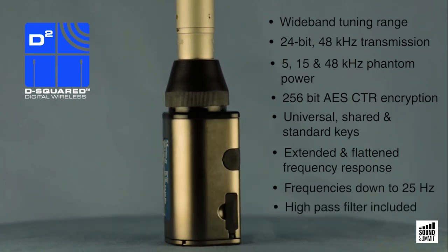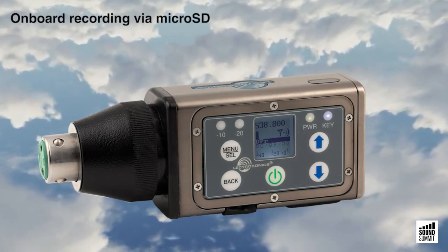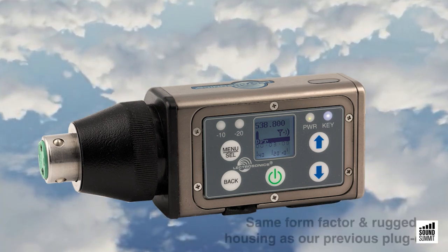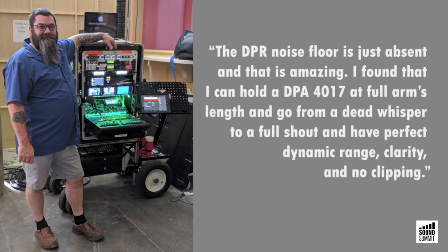A selectable high-pass filter is included, just like on the older ones. In addition, the new plug-on also offers onboard recording via microSD card. Amazingly, the DPR keeps the same form factor and rugged machined housing as the previous generation HM and HMA plug-on units. Most of all, I'm excited about the sound quality of this unit. With wider dynamic range and a lower noise floor, you'll have to experience it yourself to see what I'm talking about. Here's what veteran production sound mixer Aaron Cujo Cooley, CAS, had to say.